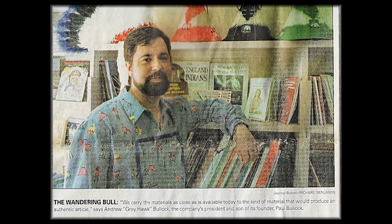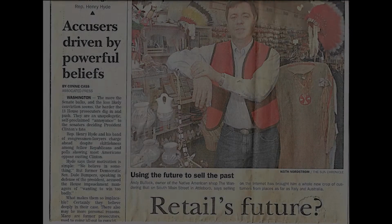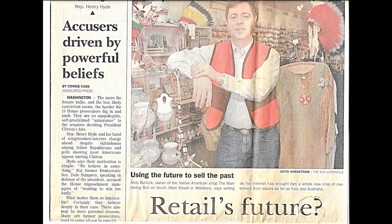Chris said they would go to the flea market in Norton when the flea market was around, and they would scour the tables for beads or antique moccasins or antique materials. And they would incorporate those in their dancing outfits. So the Wandering Bull stayed in Attleboro for 20 years. Here's Andy again as it expanded. And the article was about the future to sell the past, and they were using online selling.